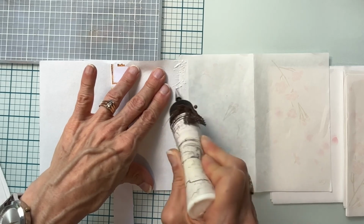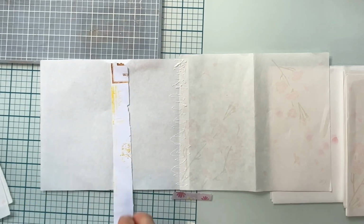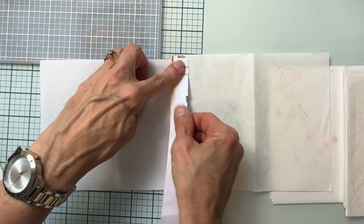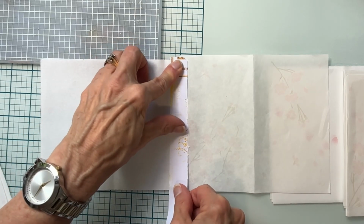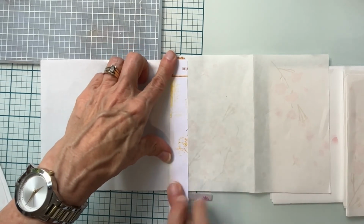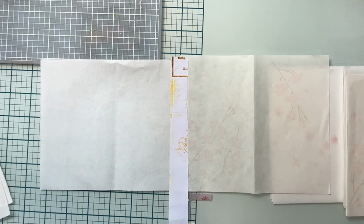I'm going right over the seam like that. I just love not knowing where this is going to take me because there's no theme. Not a theme.